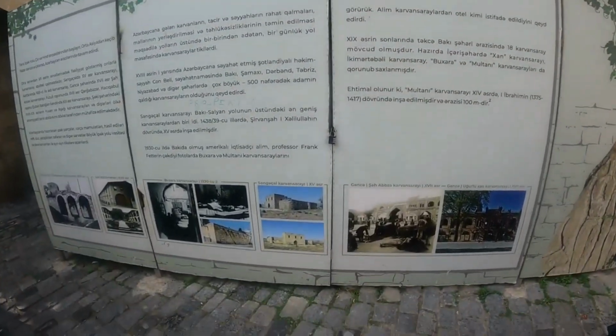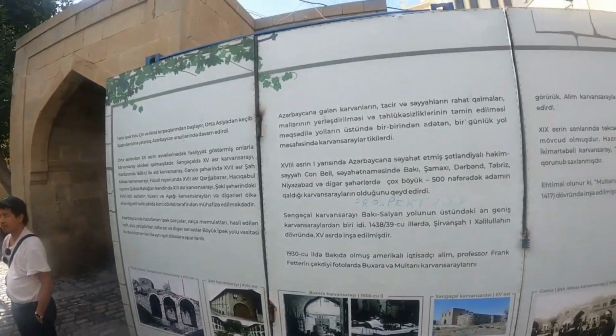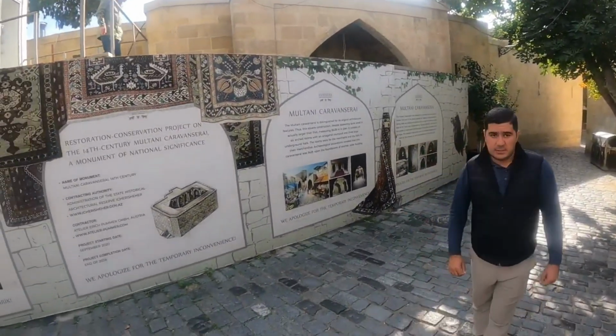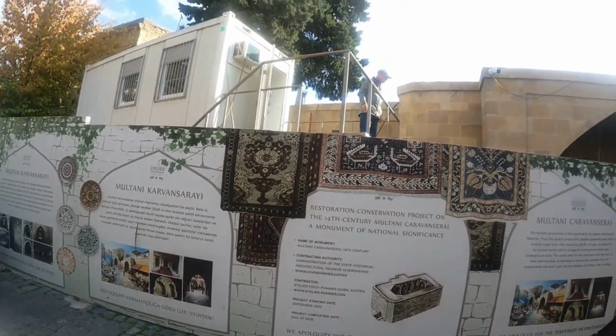Created as a caravanserai for the traders who were coming from Bukhara city, Uzbekistan. Before it was working as a shopping mall for souvenirs, now closed for restoration. The caravanserai on the opposite side is called the Multani Caravanserai, dating to the 14th century, created by the traders who were coming from Multan City, Pakistan. Before it was functioning as a restaurant, now closed for restoration.